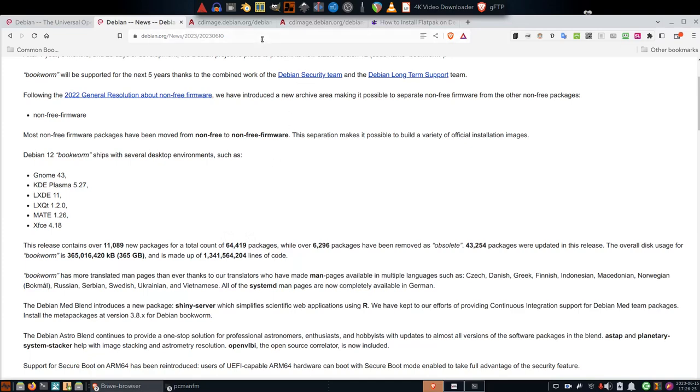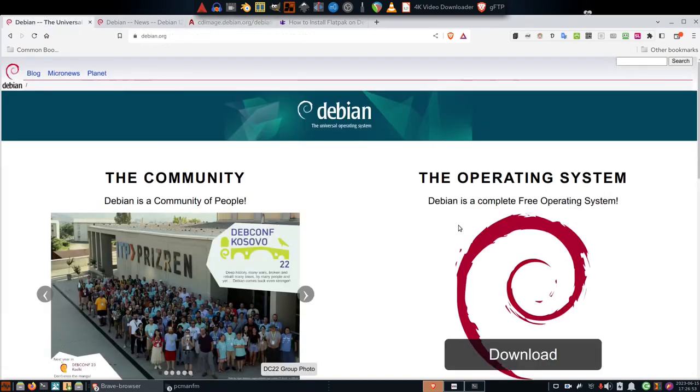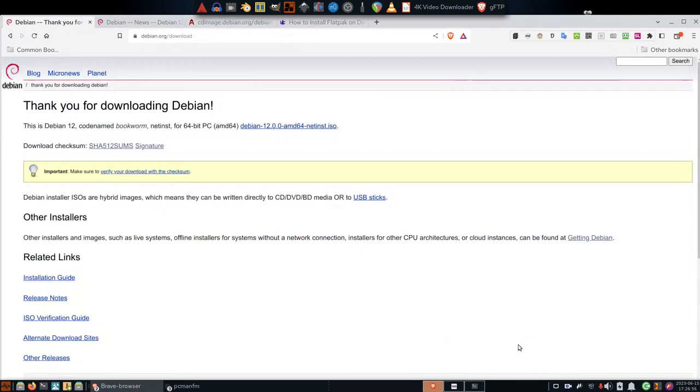All right, let's go on over to the image itself. So what I did was I downloaded from the download link, which I showed you, and which I said will be in the show notes. I came over to this CD image Debian.org site after I downloaded the image, which is a net installer, and that's what I recommend you use. So if you go back here, and let's just click on the download here. There it is. And so this is the net installer that I recommend you use.